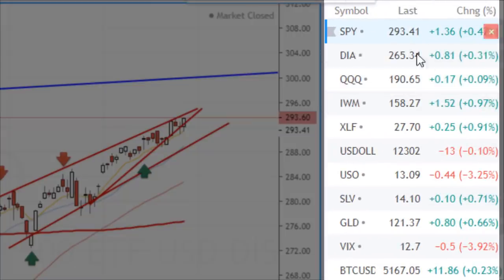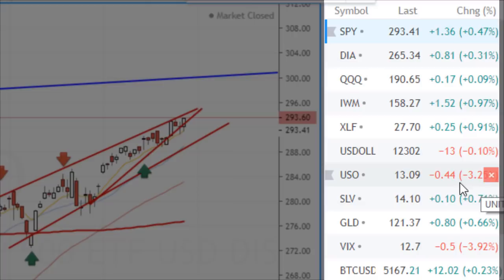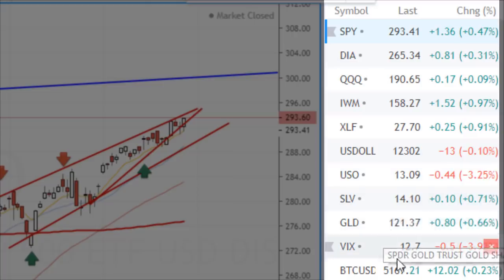Markets up, bullish on Friday. NASDAQ, a little laggy, not up by much. However, Russell 2000 up nearly a full percent. Financials up the same. That is really strong for the underlying market. U.S. dollar down, crude oil down more than 3%. Big drop there. Silver higher, gold higher. The VIX dropping again, down 4%. We're at 12.7. Bitcoin pulling back. It was around 5,700. Now it's almost 5,200 at the time of this video.